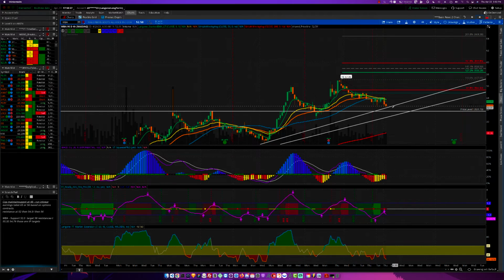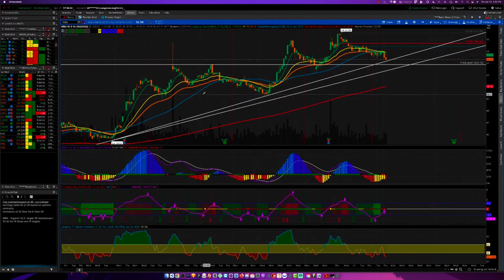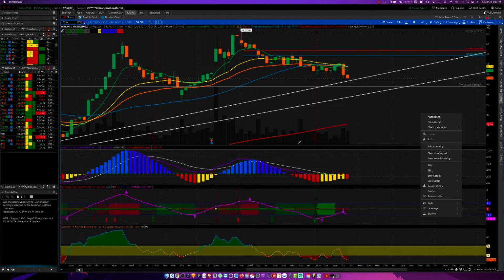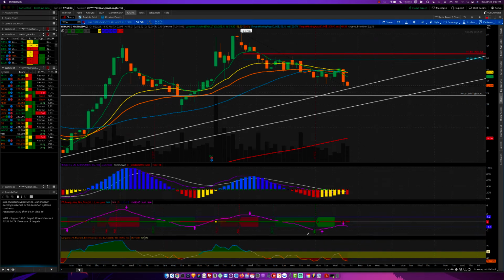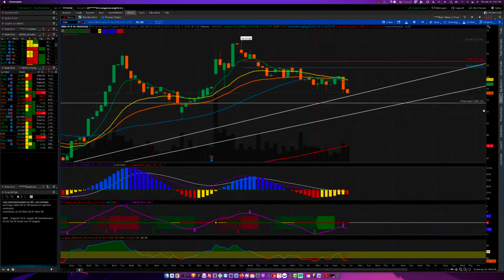Let me see. What we got going on here? My Zoom has been jacked for some reason, because I got these lower indicators trying to take up so much room. Trying to get everything to fit correctly. There we go. Maybe that'll look a little bit better.